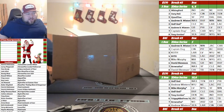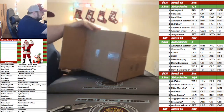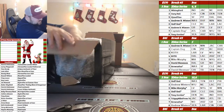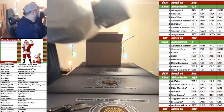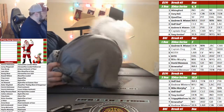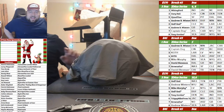To get rid of this helmet, no joke. Damn. I believe this one's gonna be one of the bangers, boys. Gosh, dang. Man, this thing is so gross. Man, this thing's nice.